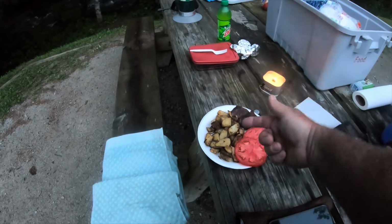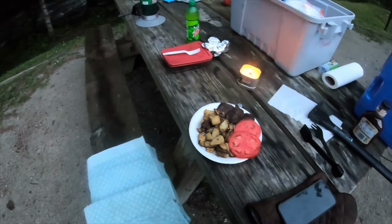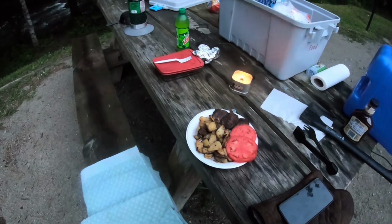Deer tenderloin, fried potatoes, homegrown tomatoes, out here in the middle of the Daniel Boone National Forest.